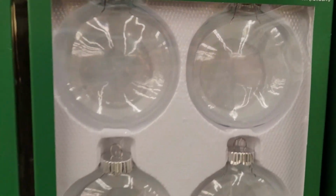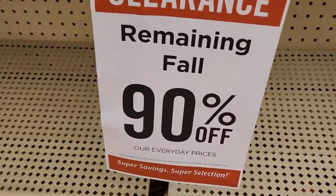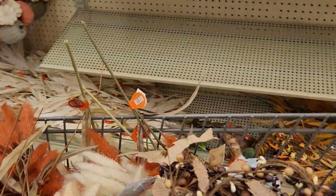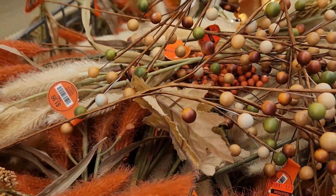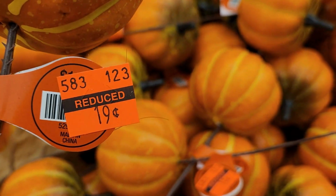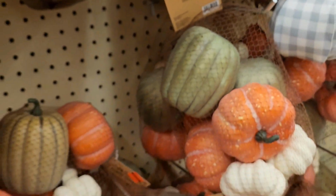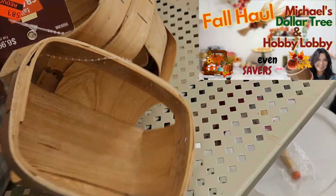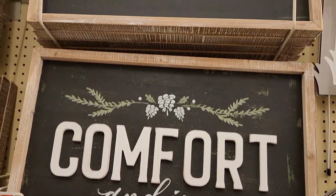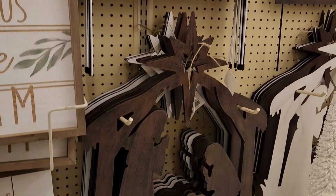Now, I did end up walking towards the back of the store, and I actually ran into some fall products that were at 90% off. So if you're still looking for fall products, you may want to take a look over at Hobby Lobby and check out your store, because 90% is a huge discount. I actually purchased these for my fall haul video, and these are only 69 cents now. And as I was leaving, I happened to see a lot of framed and woodwork still available.